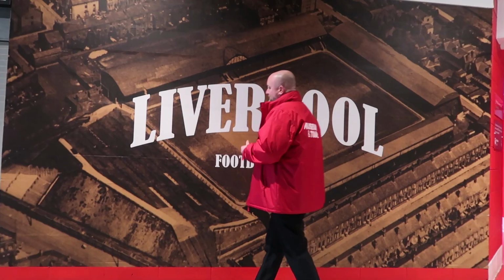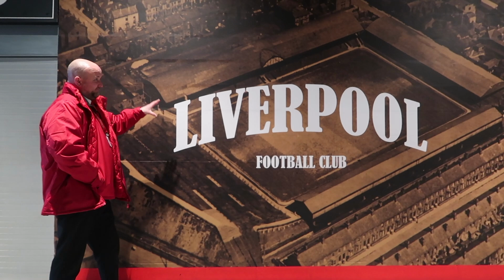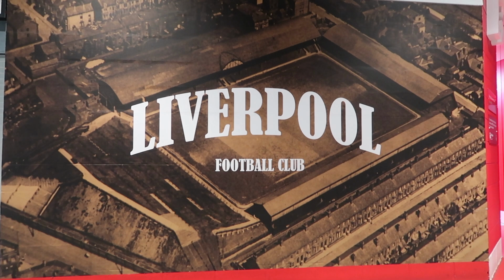To explain the difference of where Anfield's evolved. Now, this is an aerial shot. We don't know the exact year, but we know it's from 1906 onwards. And this is the last time we redesigned and redeveloped Anfield before the main stand expansion that's undertaken. Now, it was done by a famous gentleman called Archibald Leitch.